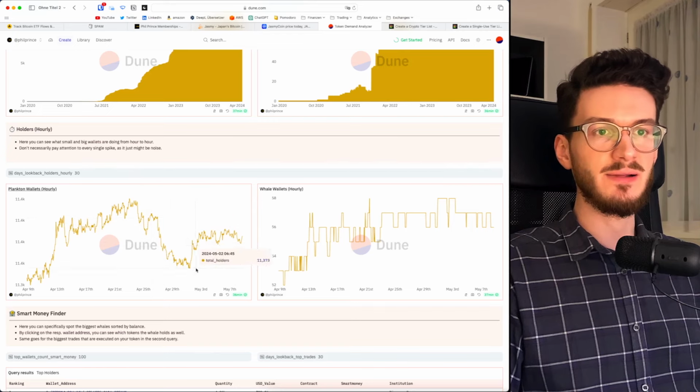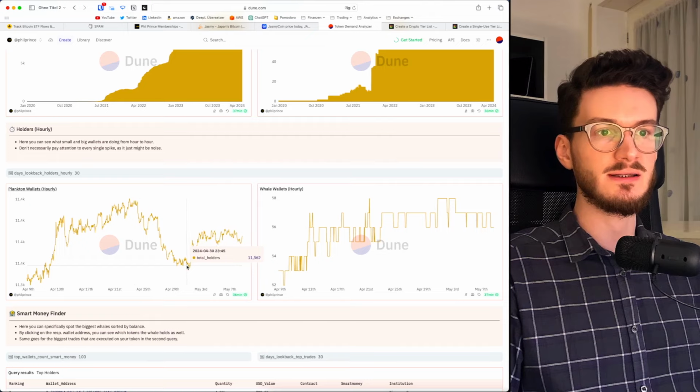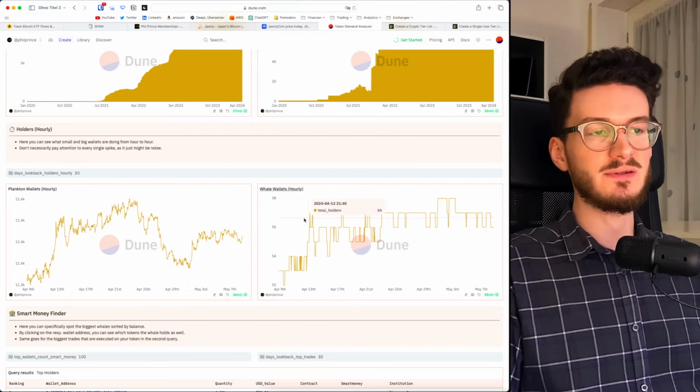This move here from Plankton wallets is insignificant. As you can see here at the top, it's 11,400 wallets, and at the bottom here, it's 11,360 wallets. And for whales, it's obviously a flat line.